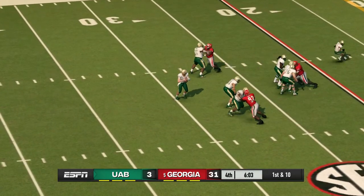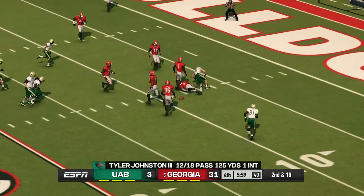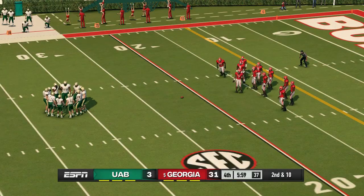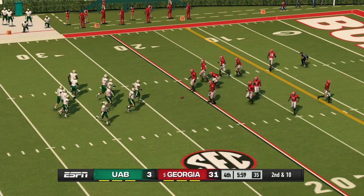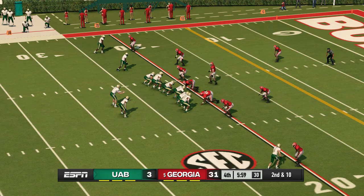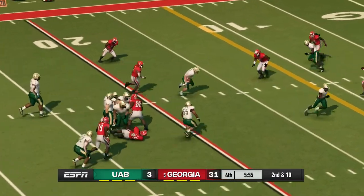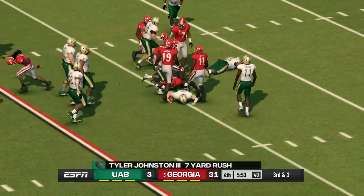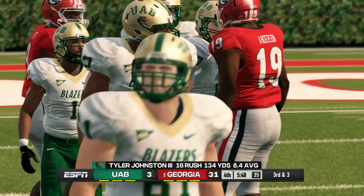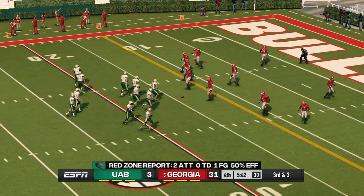He's under some heat. Wide open. He drops it. He scrambles. He's taken down at the 14. That's good for a gain of 8 yards. That makes it third and three. They need about 3 yards to get the first down here on third down.